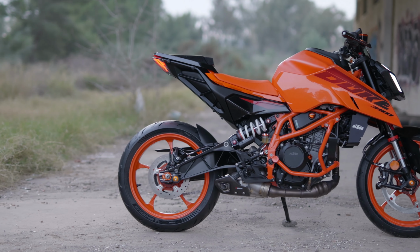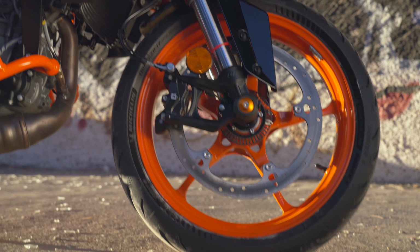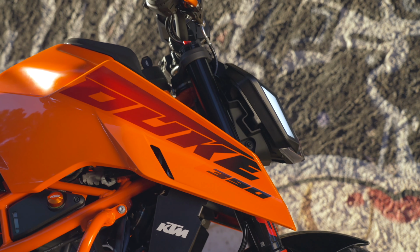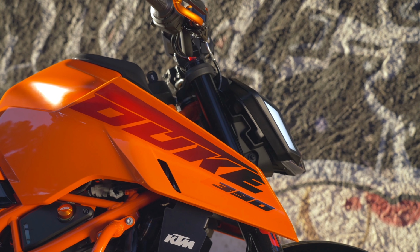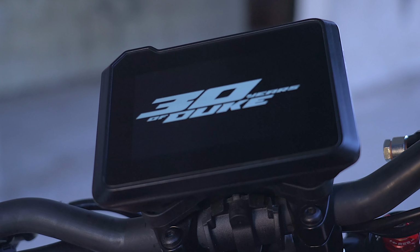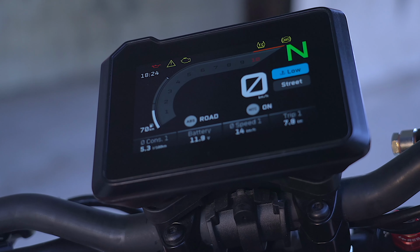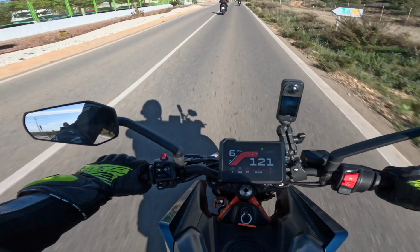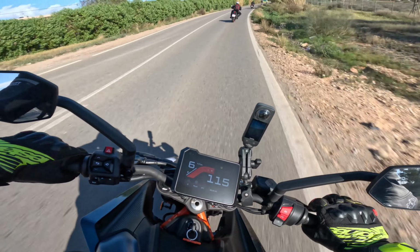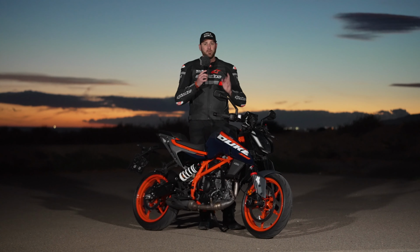As for the electronics, are traction control and things like Supermoto ABS necessary on a bike like this? Maybe not, but it is nice to have that extra sense of security on a bike. What I will say is this TFT is absolutely gorgeous. Not only is the display crystal clear and easy to read at a glance, but the new switchgear that KTM is using is really easy to use, and it is such an intuitive system. This has all of the features and niceties of a big displacement, really high-end motorcycle. That is really cool for new riders.